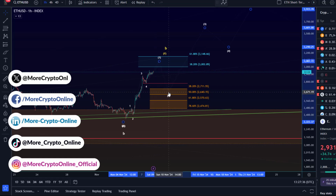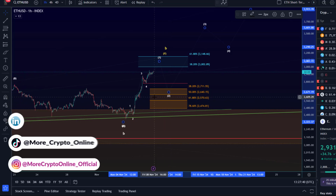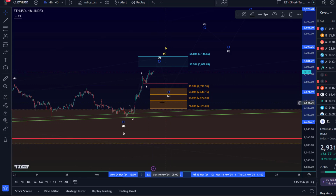Big mistake people make is that they expect a pullback. It can happen, it should happen. Doesn't mean it will happen. That's why we're tracking key levels. As long as we're holding above the key level, which is located here at 2,782, the trend is up, and this structure could morph.